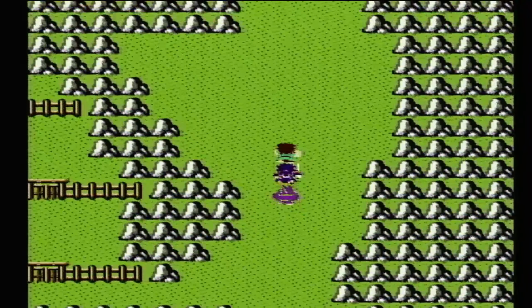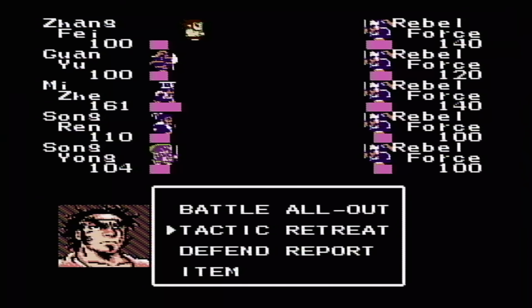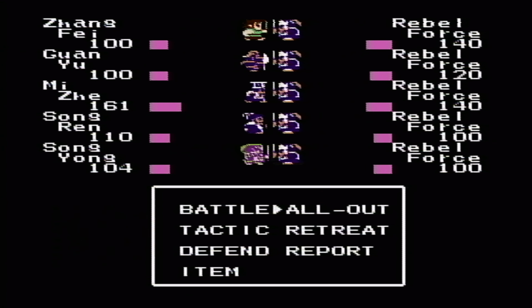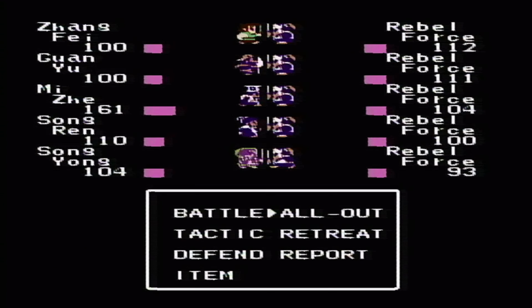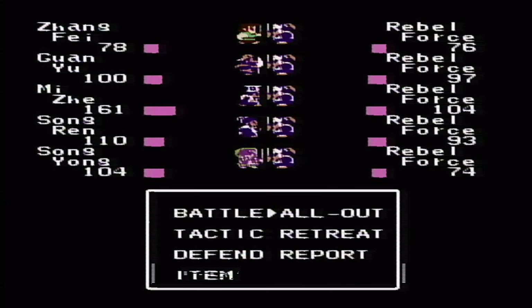Another really cool feature with this one is the all-out attack. You hit that, and they just go to town. They just fight each other. You can for sure stop that or not do the all-out attacks, because some of the battles you do need to be a little strategic for. But man, this game is so cool.